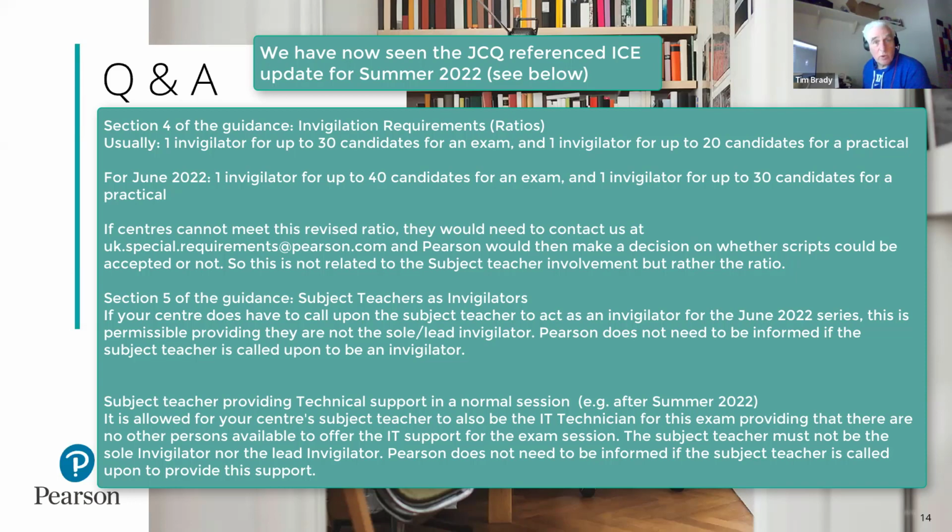Okay, thanks for the question. I don't know if we'd be willing to do that. The assessment team will have to consider that. I still think that the opening words in what you just read from JCQ stand, that it's desirable that it not be the teacher.